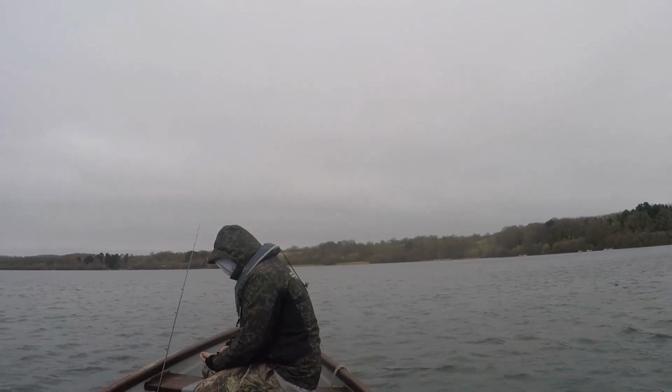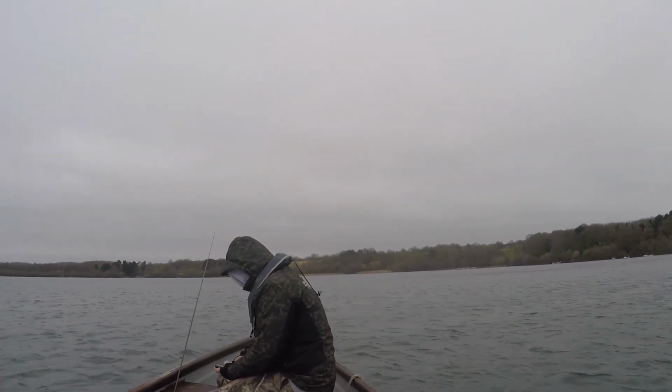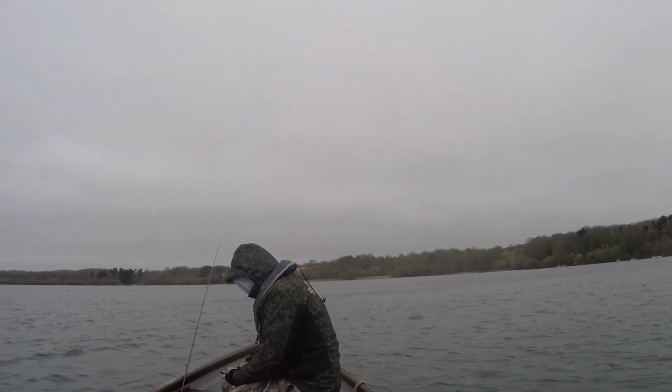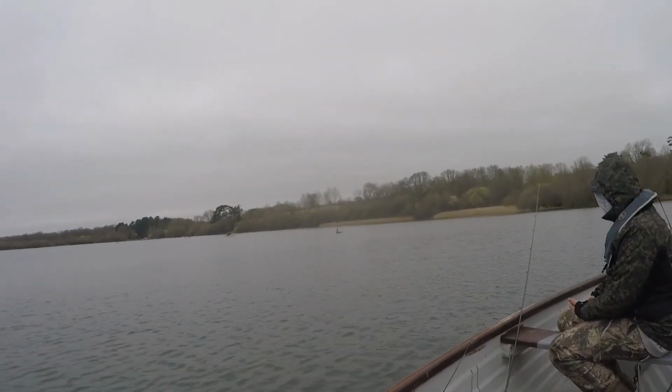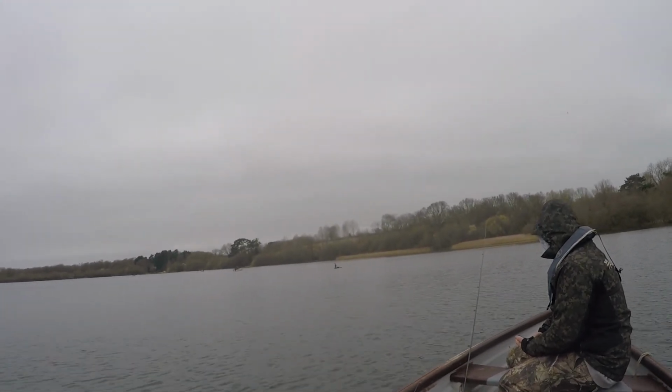We fished that spot for a while longer without getting any more and then motored off to try the calmer side. As we approached the area we wanted to fish, we slowed the motor right down so as to cause less disturbance.